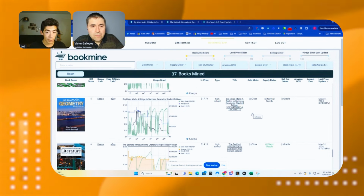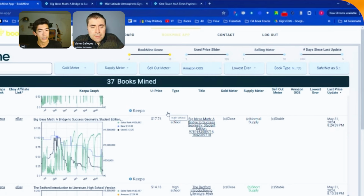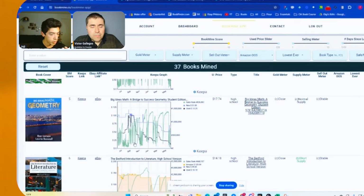All right, Victor, so we're back here on BookMine. I went ahead and clicked the book type filter to go to high school, because we want to share with you some important ideas when it comes to acceptable condition copies, between the differences of high school books, college books, coffee table books, and so forth. So here's clearly a high school book.